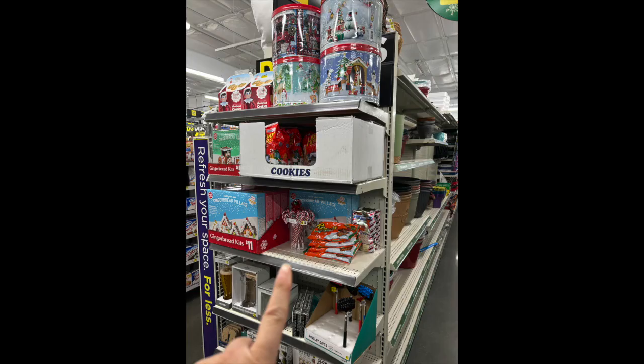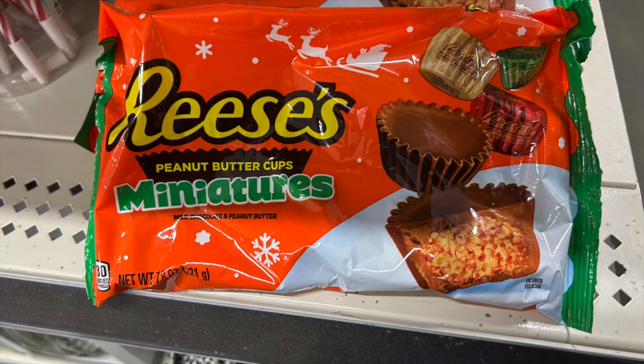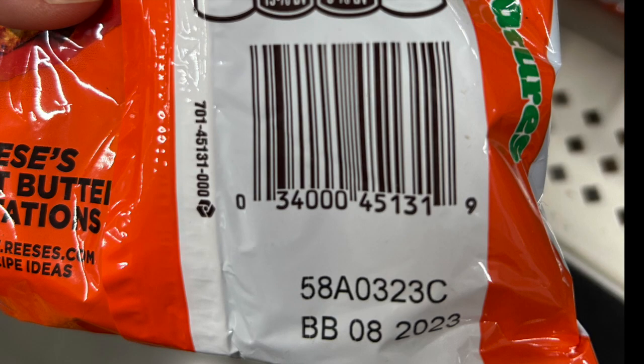Probably one of my favorite items for the sale is food. Look for it merchandised with the Christmas stuff or on an end cap, and lots of the stuff was just on end caps, which is weird. The Reese's miniatures, I mean, I know it's a holiday themed tinfoil wrap, but miniatures are miniatures. These don't expire till I think the summer, like August of 2023. So this is definitely one item I would buy all of them for 25 cents.